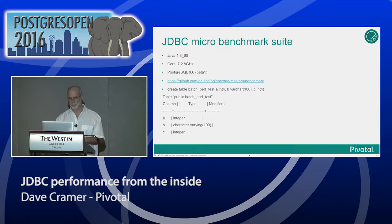Just before we get into the actual tests, this is the environment we're in. I was using Java 1.8 on this particular MacBook Pro, and Postgres 9.6, and using the microbenchmark harness that I mentioned before. And the table just looks like this. It's an integer, varchar, and another integer.